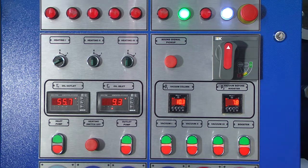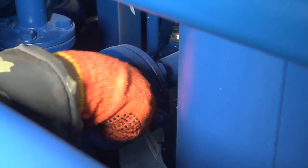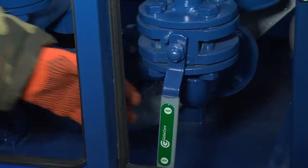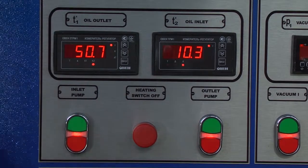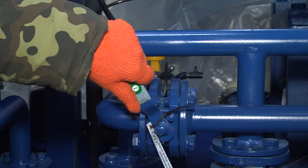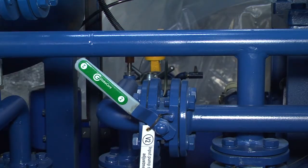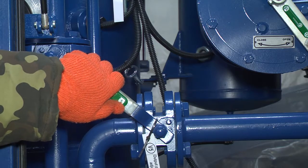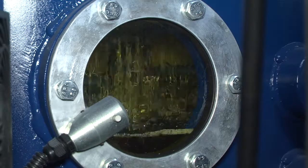To discharge treated oil from the vacuum column, open oil output valve V7. Close internal oil circulation ball valve V6. Start oil pump P1. Open input pump supply adjustment valve V2 and send untreated oil into the unit. Adjust input pump supply valve V2 and output pump supply valve V5 to set stable oil level in the column.